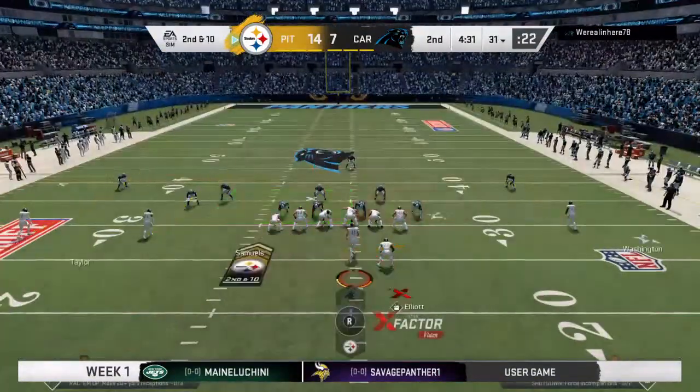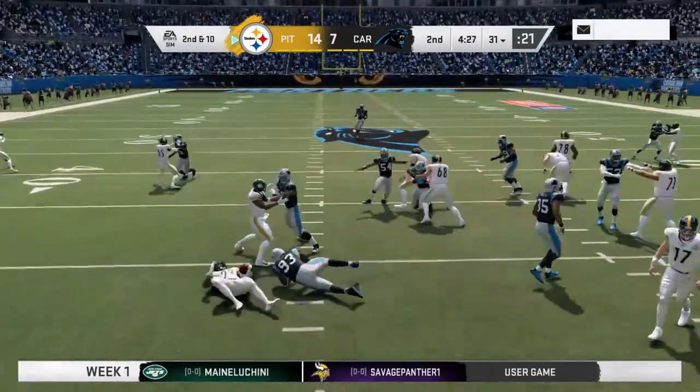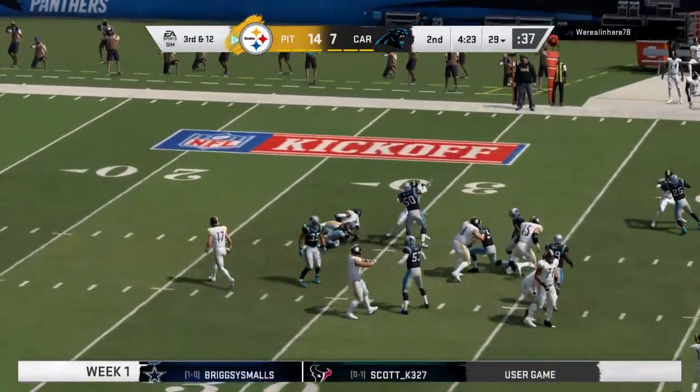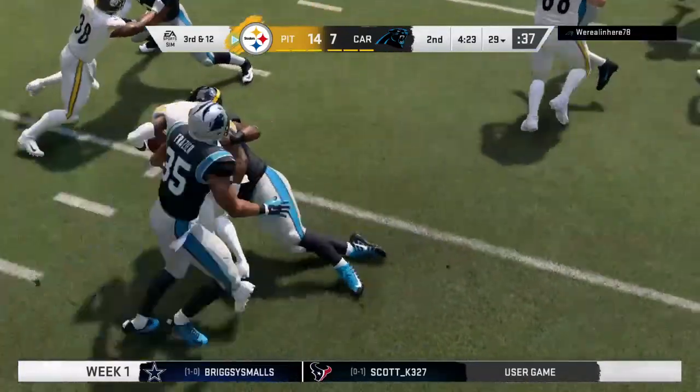Let's go, baby. Turn over. Get down. Out of the gun, it's Elliott. And he still has yet to get on track in this first half as they're going to stop him behind the line. Officially, it will go as a 1-yard loss, and that's going to lead to a third down.